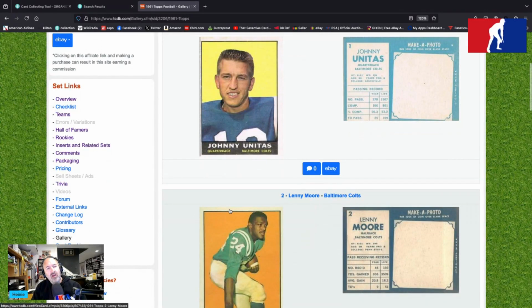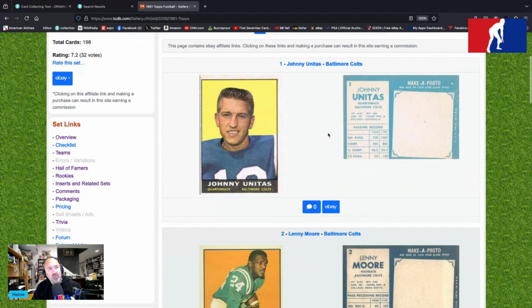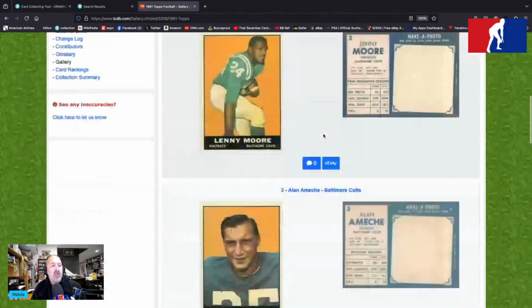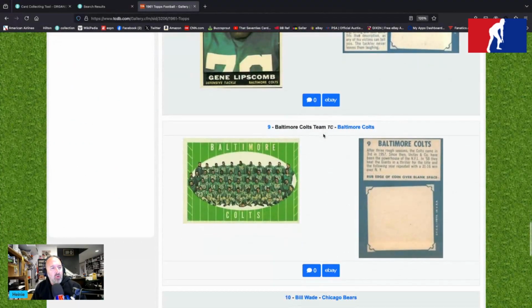Baltimore Colts leading off the bang there. And Unitas, of course, greatest player up to that point in Colts history, so he gets the honors of being card number 1. Keep looking through there. We see a bunch of Colts, interesting poses.